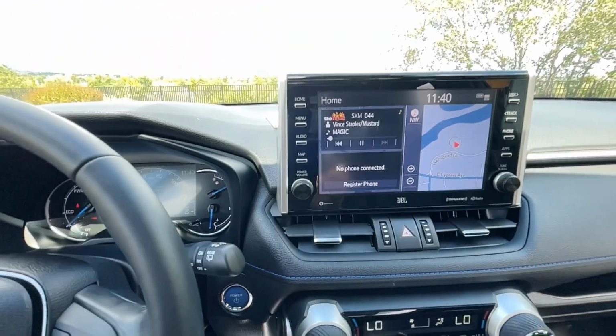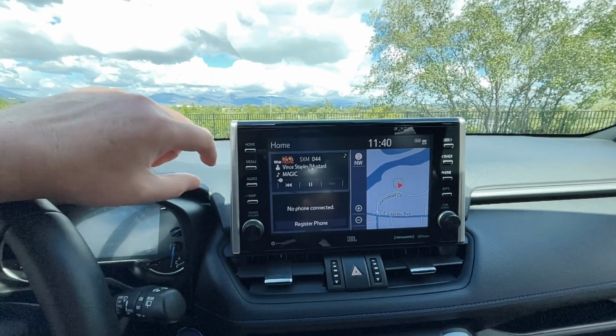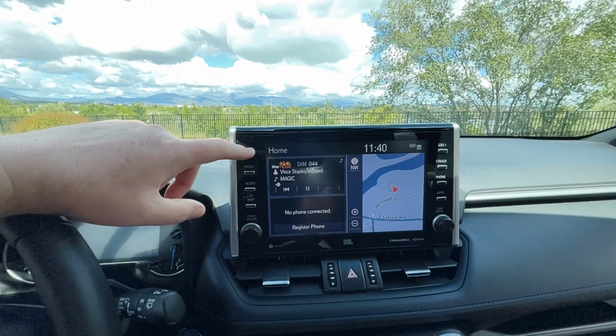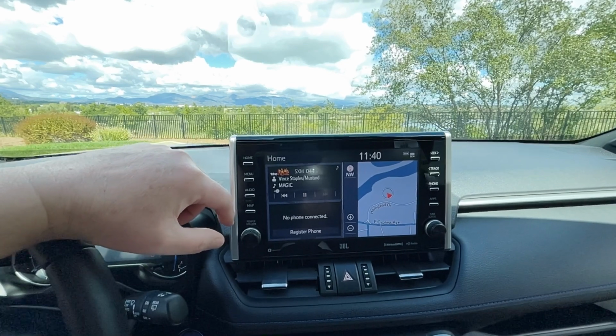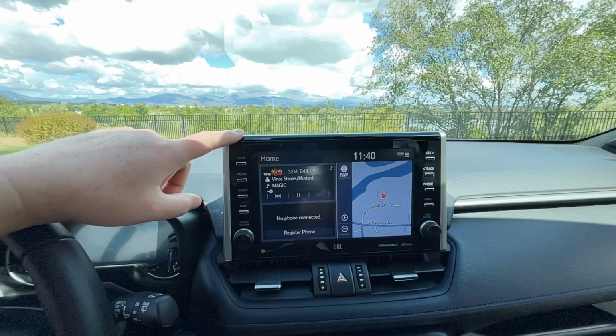Let's move over to the infotainment. This is the bigger of the two. There's a 7 and a 9-inch. This is your 9-inch infotainment. It gives you integrated maps. It gives you Sirius XM. Again, it's Apple CarPlay and Android Auto compatible. Still a plug-in, but they'll be fixing that sooner than later.